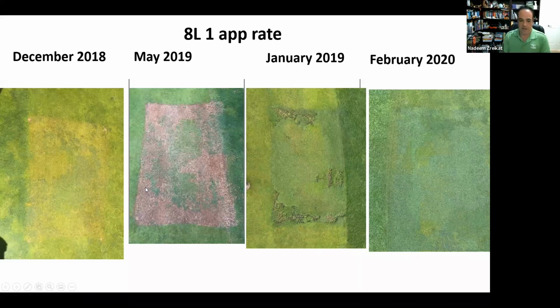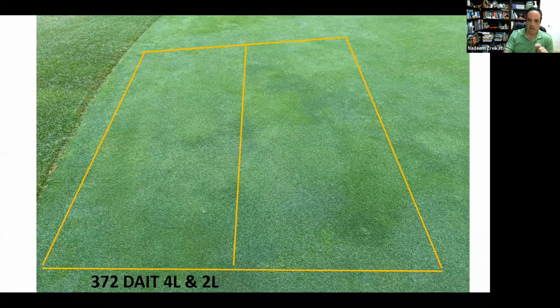One other thing we did do in the next slide, one of the questions that we've had in the past is, well, why can't I just apply this in one hit? Methiozolin doesn't tend to work well in one hit. It works, but the aim and the key to this product is multiple applications, slow transition, least disruption to the surface to get the poa eliminated and get the bentgrass or your desirable species out.